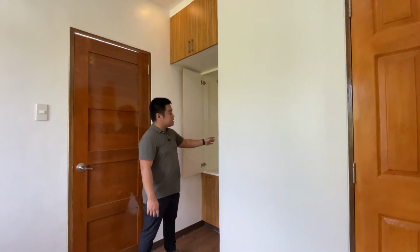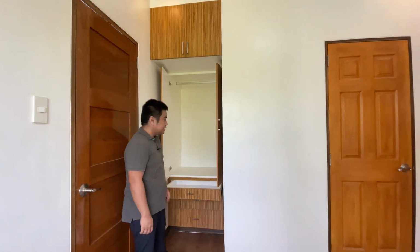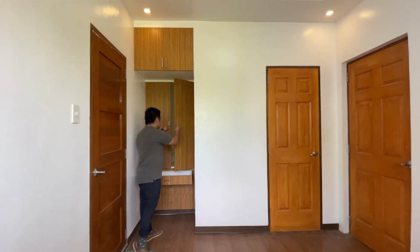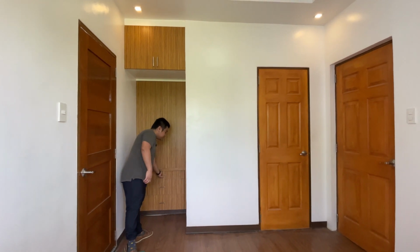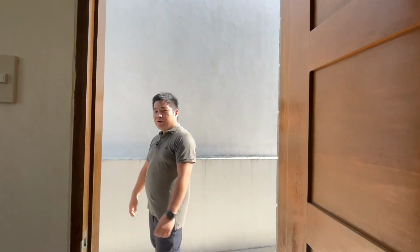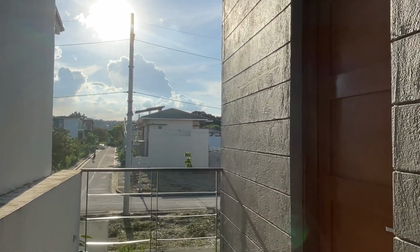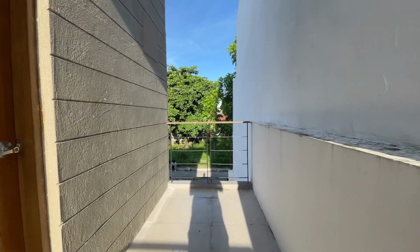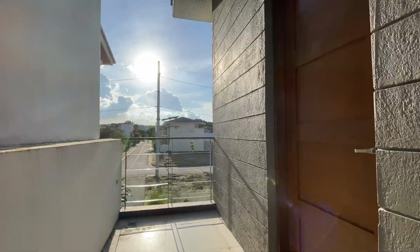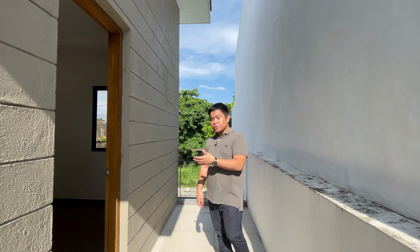And again, let's open it to see what's inside just to give you an idea. Yan. So this is what the built-in cabinet looks like. So sarado na natin. And then tignan muna natin itong balcony. So if you want a quicker access to your balcony or to your own balcony, meron siya. So again, you can have your coffee here or maybe again read some online articles. Orientation pala of the house is facing east or sunrise. So if you really like houses facing east, this is also a nice option to look at.